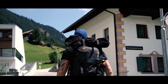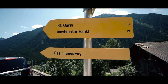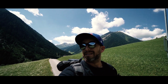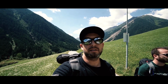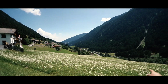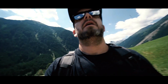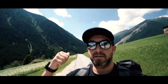So we're literally on the Besinnungsweg, which is a street that is directing us to the panorama, or basically taking us right back to Innsbruck. We will be able to see the Nordkette and all the mountains of Innsbruck, and we have a really nice look over the whole valley. That's the direction we're going, and as soon as we're over there, the hill, we will be able to see the Nordkette. Look at that.